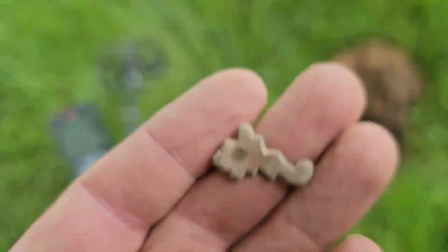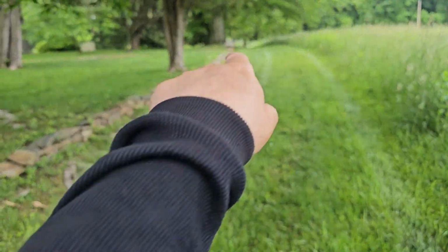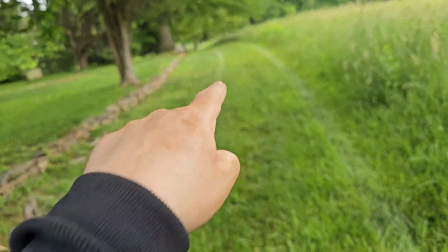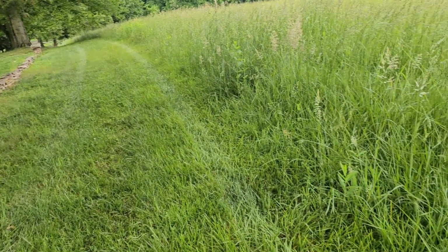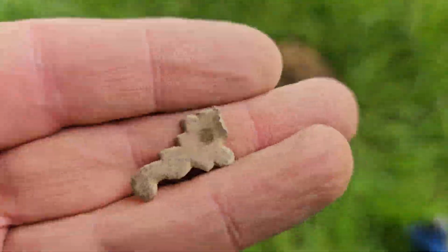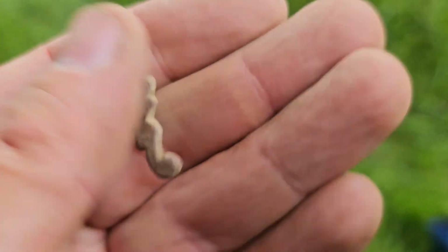Odd. I'm out kind of in front of the house. There's this wall that runs. This is the old drive. Came up through here, went behind me, and around to the carriage house and stuff like that. So right there in there. So a neat little find. All right, well, let's throw it in the box and let's keep going.